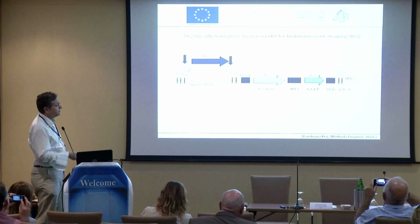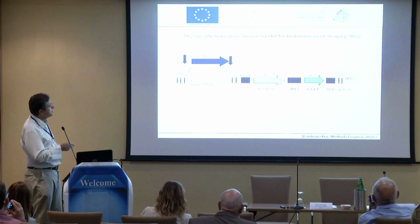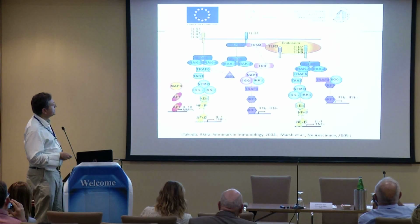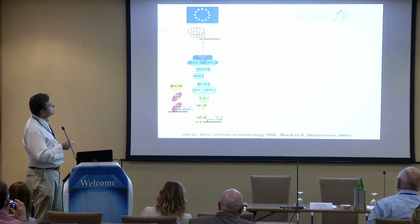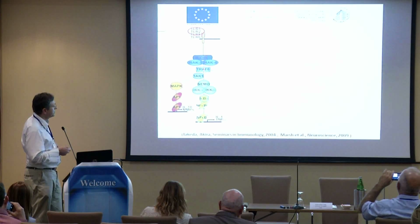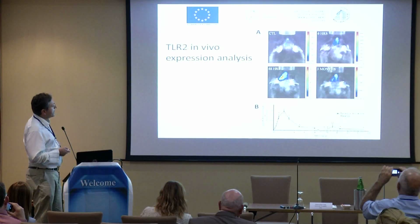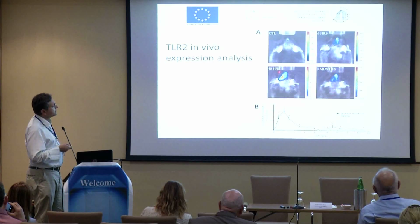So we have several animals which have luciferase under different promoter controls. One of the major ones is the TLR2 promoter. TLR2 luciferase mice means that we can follow the activity of the TLR2 gene, which generates a receptor, toll-like receptor 2, and this receptor can sense when necrotic cells are around in the brain due to the stroke and initiate the reaction, which is mostly an inflammatory reaction, activating the microglia.